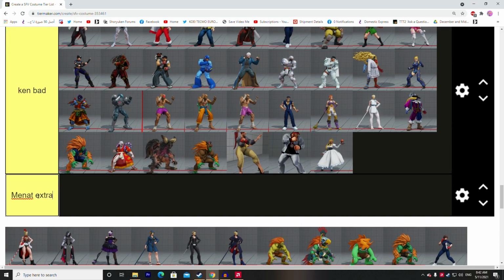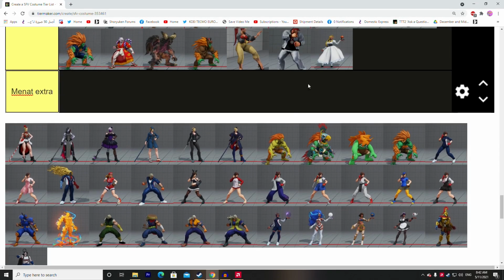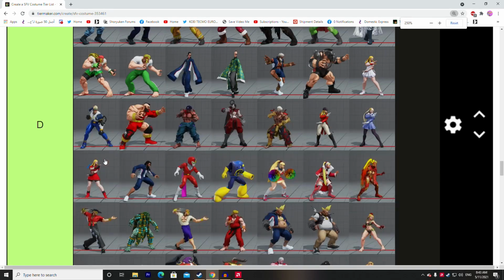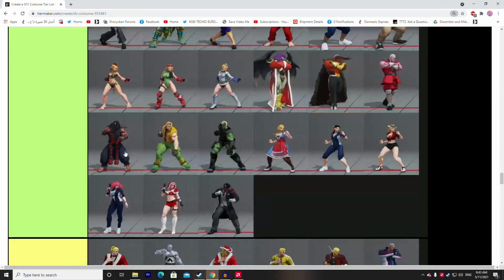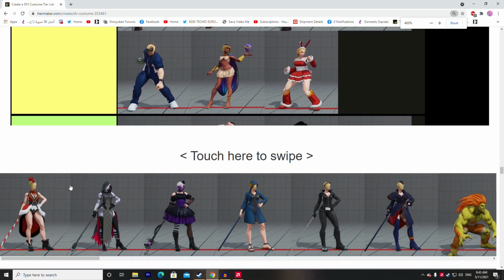Minette extra battle costume, because this skin deserves a special place in hell. This is the worst costume in the game, bar none, in my opinion. I don't think anything comes close to it as to how bad it looks. Anyways, let's keep going here.